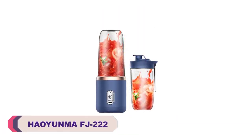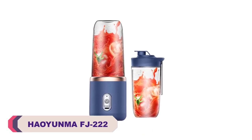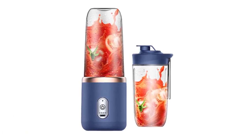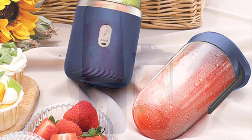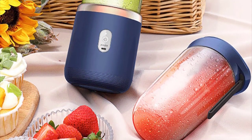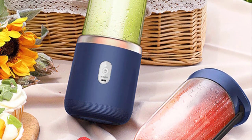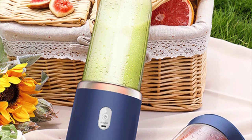Aliexpress FJ222 Blender Machine. I recently had the opportunity to try out the Aliexpress FJ222 Blender Machine, and overall, I found it to be a reliable and versatile kitchen appliance. Here is my detailed review of this blender machine. First and foremost, the build quality is impressive. The blending arm is made of stainless steel, ensuring durability and longevity.